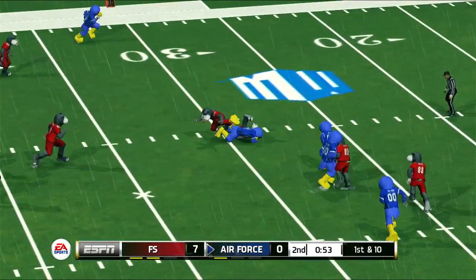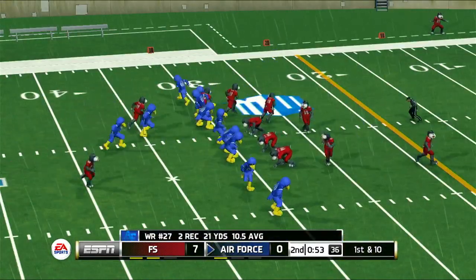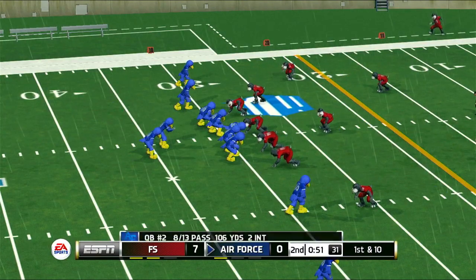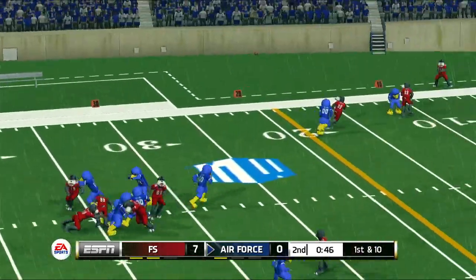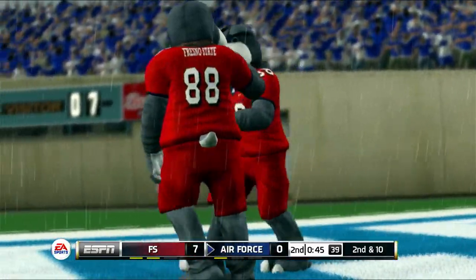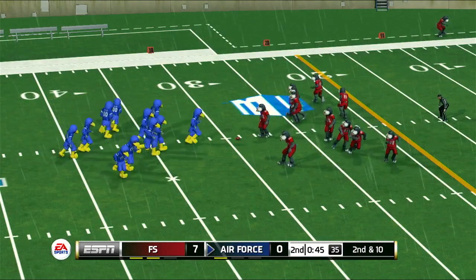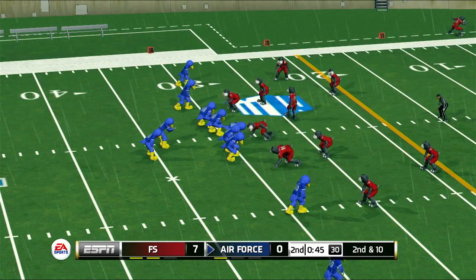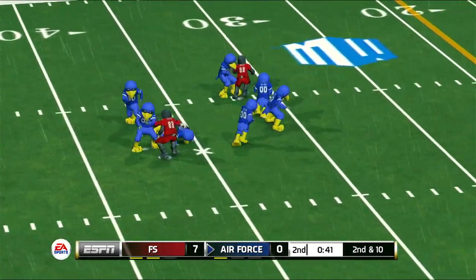Makes the grab past the marker. Brought down around the 29-yard line. Rid of it. Brad, I just think this quarterback's got to do a much better job of being able to read that defense and make quicker decisions. And especially when the defense starts to get pressure, you've got to either get rid of that football or check it down or take off and run with it. He's got to throw it in a hurry.